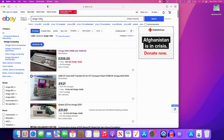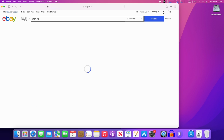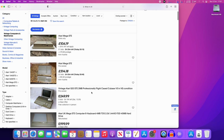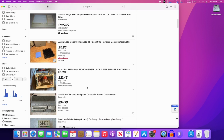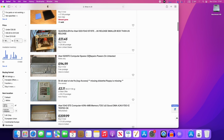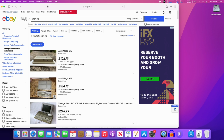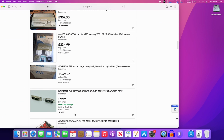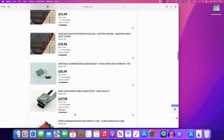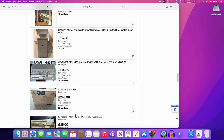Okay, let's see. Atari STE. I'm never going to buy one. Let's see if there's any STEs on this evening. 249 with Cubase on it. ST parts only, £94.99. Buy it right now. You don't generally see STEs at good prices or generally much at all. 234 best offer.